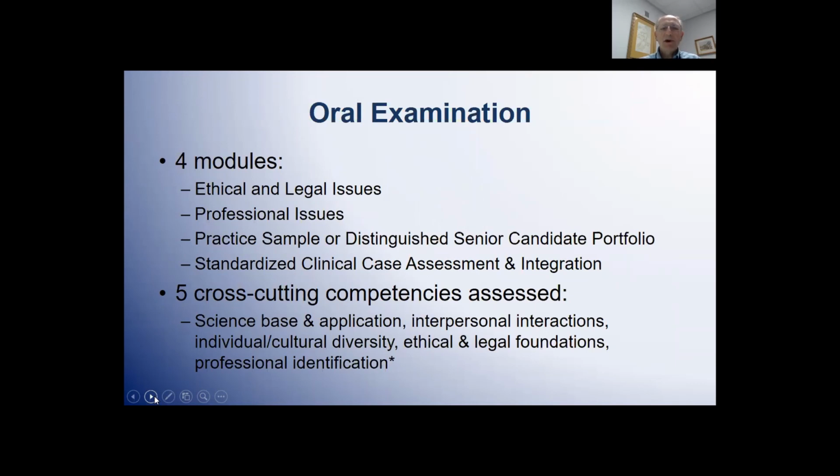And then what you really need to appreciate is that across all those modules there's this sense of being able to show your competency in a number of areas. So really, integration of science and practice, how you are able to take what's new in science and apply it in your example. How you interact with others in terms of describing the work that you do, and your collegial interactions as well. Individual and cultural diversity obviously is critically important, as well as the ethical and legal foundations for what you're doing or have done, your practice examples, etc.